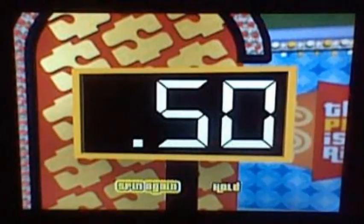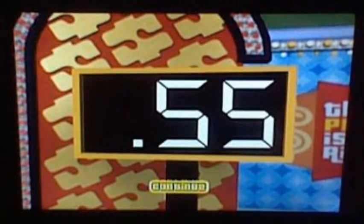You gotta be 50. One more spin. Just looking for 45 and 50. 55. Oh no. Sorry. You totaled less than the leader. Sorry, Peach. Better luck next time. Alright. Bomb Mario goes to the showcase!